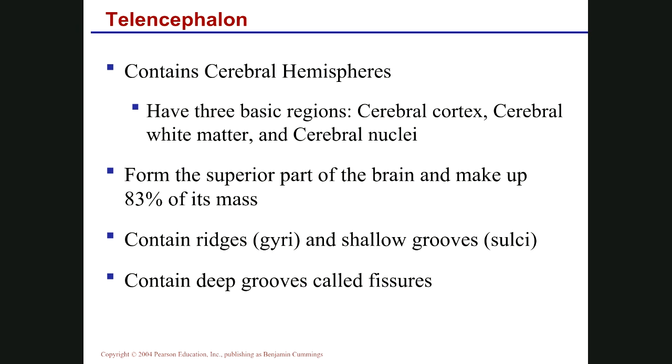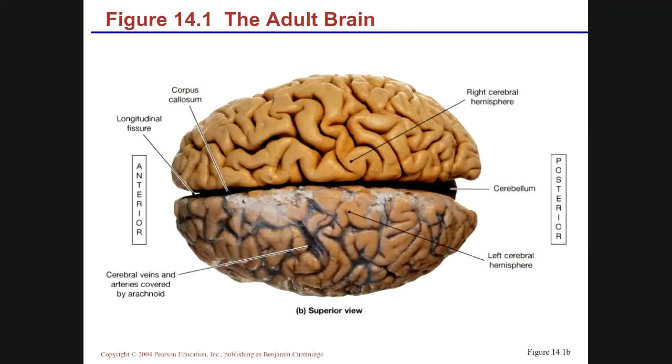And if you look at the cortex, it is not flat. It's folded like an accordion. So we're going to have ridges and we're going to have grooves, just like an accordion. The ridges are called gyri. The grooves are called sulci. But in some places, the sulci are really, really deep, and in those places, they're called fissures. So here we can see gyri and sulci, and we can see one fissure, the longitudinal fissure.